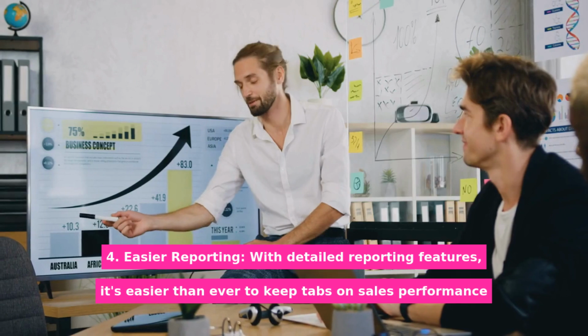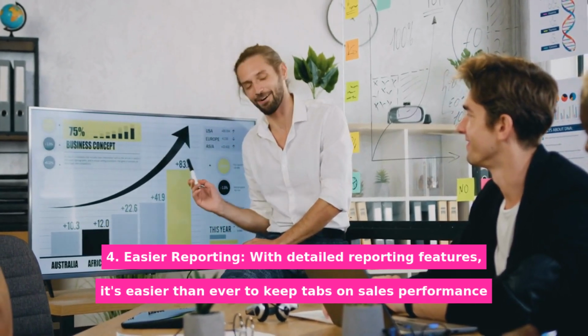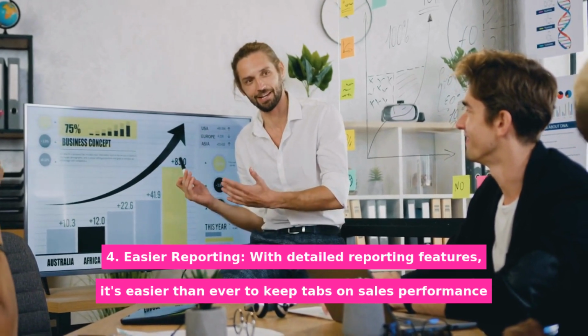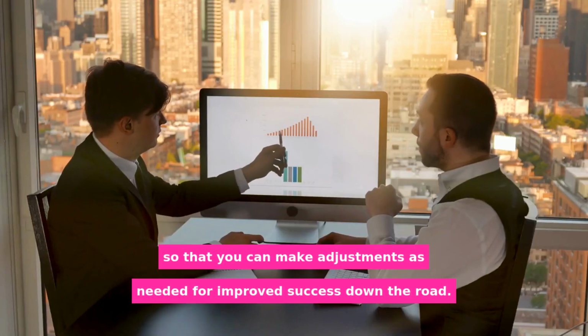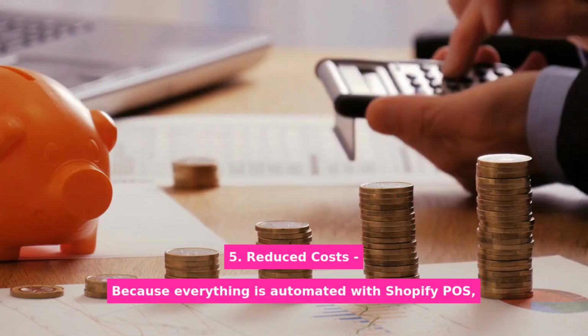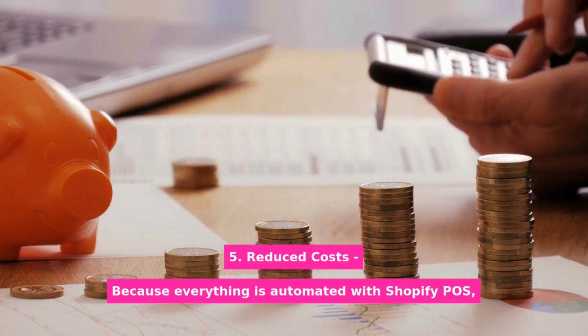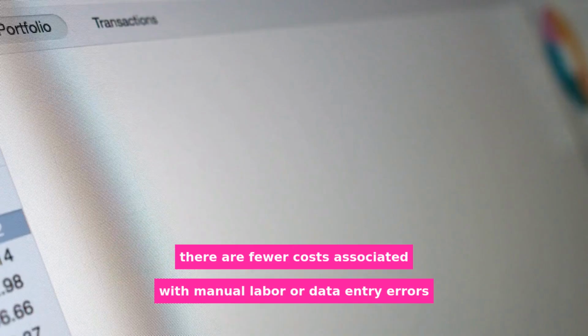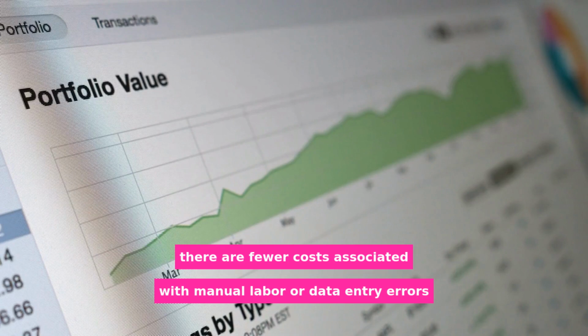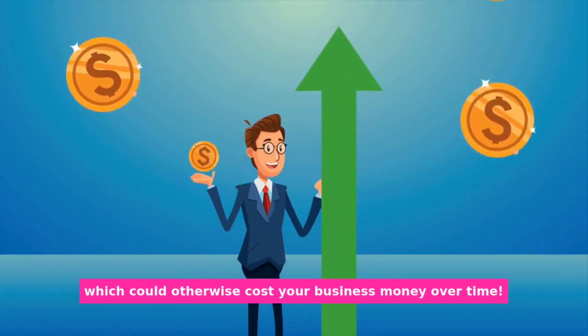Number 4, Easier Reporting. With detailed reporting features, it's easier than ever to keep tabs on sales performance so that you can make adjustments as needed for improved success down the road. Number 5, Reduced Costs. Because everything is automated with Shopify POS, there are fewer costs associated with manual labor or data entry errors, which could otherwise cost your business money over time.